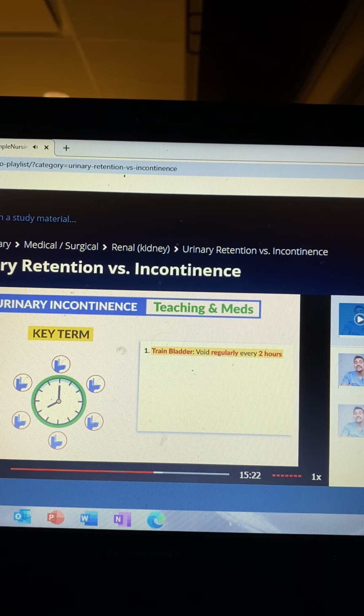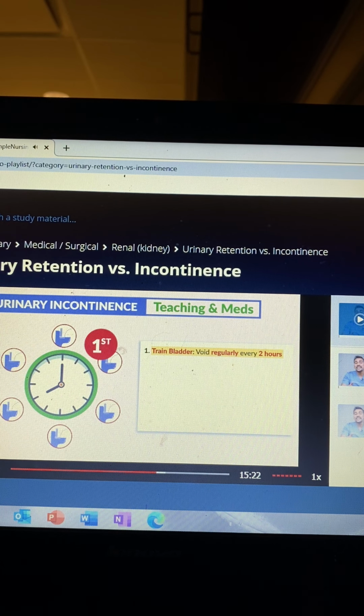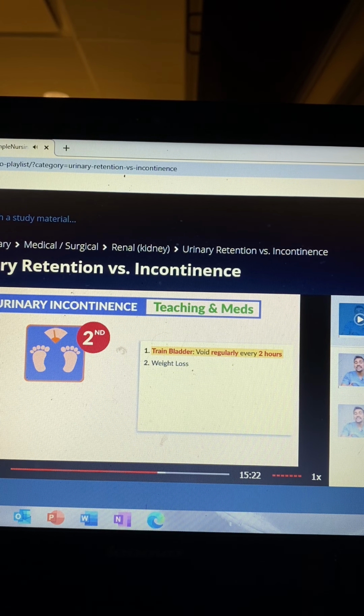Once again, the key terms, write it down: voiding regularly every 2 hours. This prevents UTI and skin breakdown by stopping that dribbling of urine. Always first here over the rest. Now, weight loss is the second most important here.